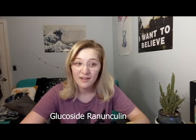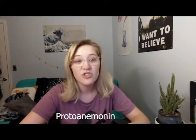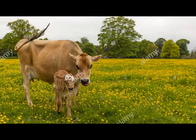But what makes this plant poisonous? The stems and leaves of all ranunculus species contain glucoside ranunculin that breaks down into the toxin protoanemone when the leaves are damaged by crushing or chewing. While very dangerous for livestock, it will cause dermatitis and blister the mouth of humans.